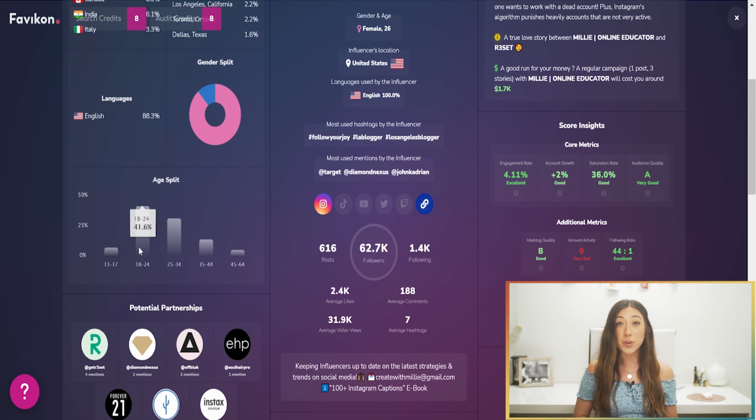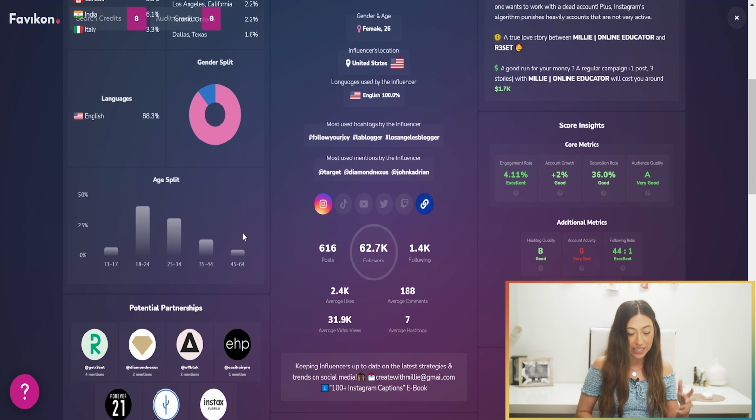We have 41% within the ages 18 to 24, and then 31% between the ages of 25 and 34. So if I'm a brand and I'm trying to target women between the ages of 18 and 30, this might be a wonderful partnership opportunity for me. As you can see, this is a really easy tool for brands to use, and their ultimate goal with Favikon is to make influencer marketing easy for any brand to do, not just the big dogs, which I, as an influencer, really appreciate.